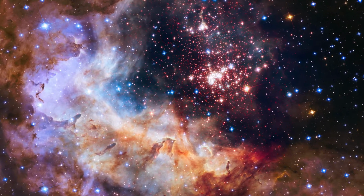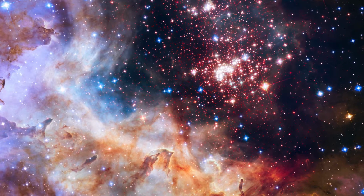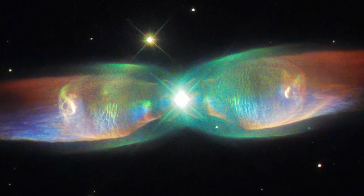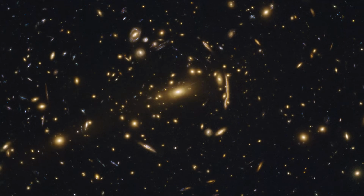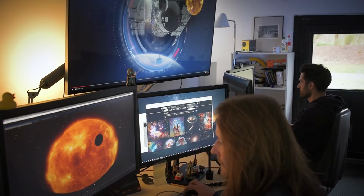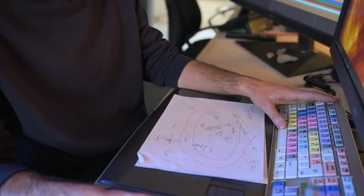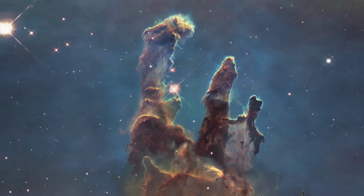Hubble is best known for its stunning images, along with its many incredible discoveries. But sometimes the science does not come hand in hand with a breathtaking view of the universe. Raise the curtain for the artists creating remarkable impressions of the cosmos.